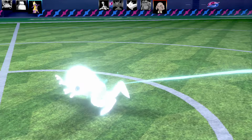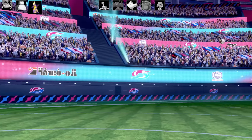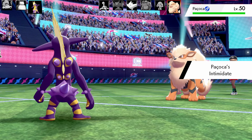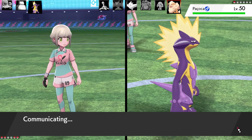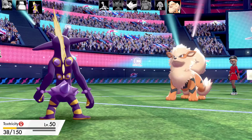So they miss both the Hydro Pump. Hydro Pump's not very accurate, right? So, High Jump Kick's reasonably accurate. So I guess there's a chance of one of them missing, but very, very unfortunate time. I guess it's more the timing for them missing, right? Moves with reasonable accuracy can miss. It's more, I guess for me, it's the timing of them missing.